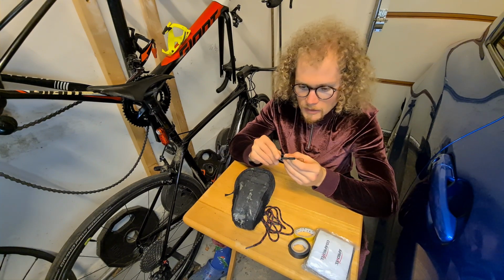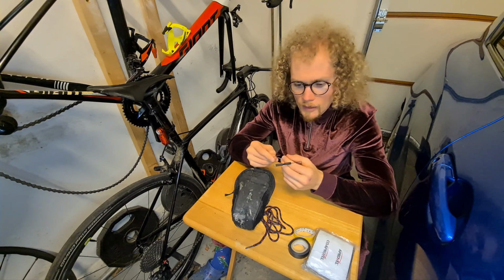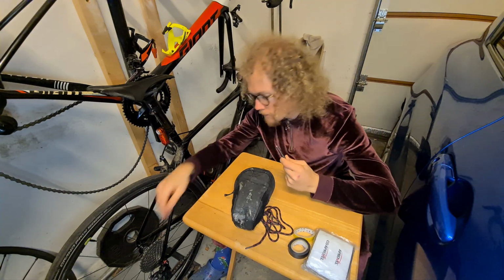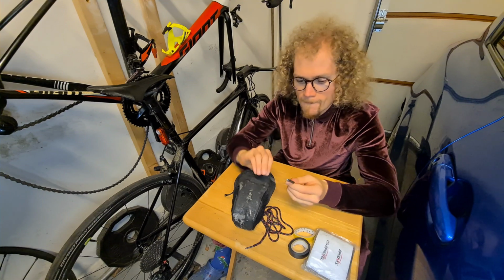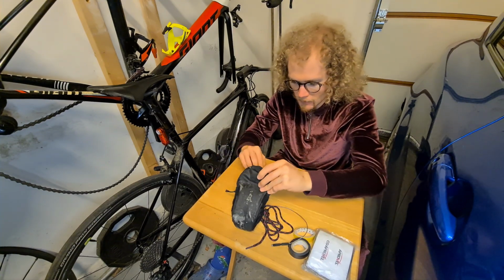So yeah, it's just an old piece of gear cable, just put a little bit of solder on the end, bit of rubber there to hold it in, and that will get you home. So yeah, thank you for that. Thank you, Rob.